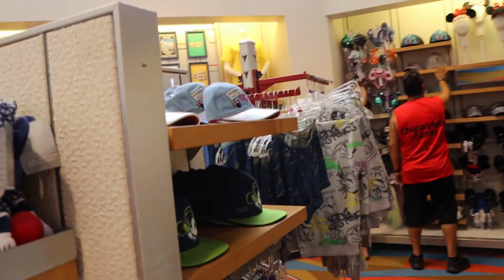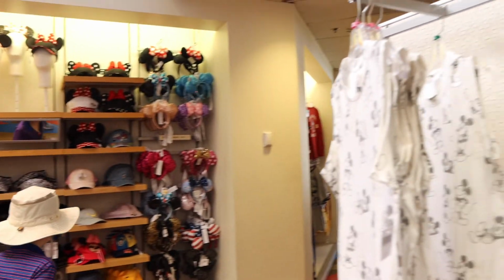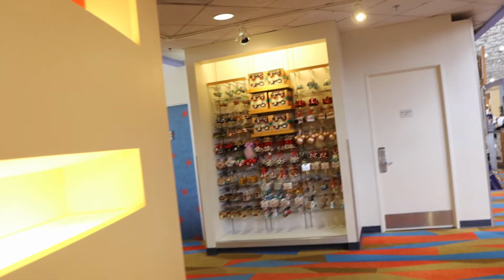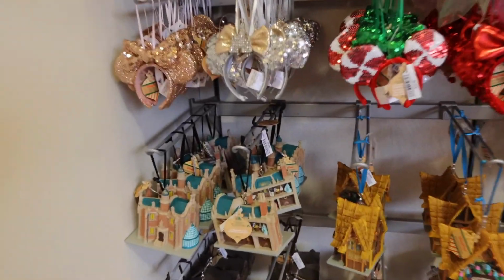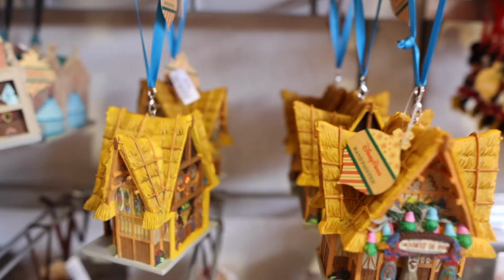I actually got to get the name of the gift shop. I forget what the name is exactly. It is a big gift shop as well. They got some swimwear and stuff back there. Got some Christmas ornaments. Ooh, let's see if they have Contemporary over here. They have a Haunted Mansion with the ghosts and stuff inside. I love these new ornaments that they're doing. Like you can see inside the attractions.